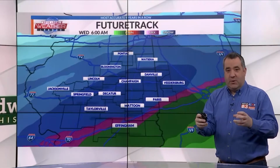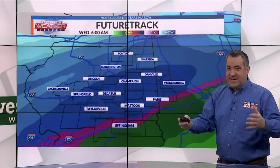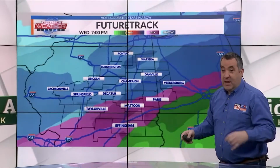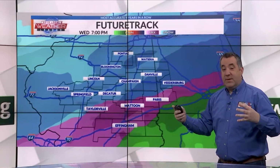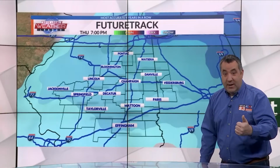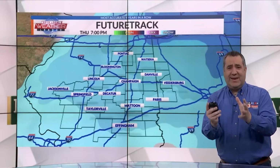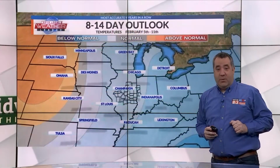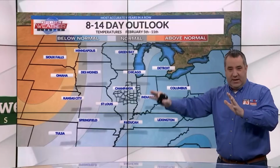This would be potentially our biggest snowfall of the season. Now that bar is really low because we haven't had hardly any snow at all this season, but it's looking like a system coming in here on Wednesday into Thursday is going to bring us not only rain, but snow as well. So we're finally getting some of that moisture that we have been lacking a lot during the course of the winter.